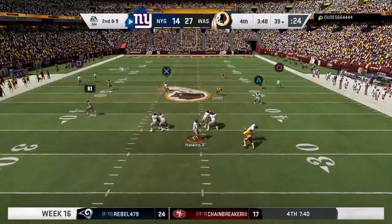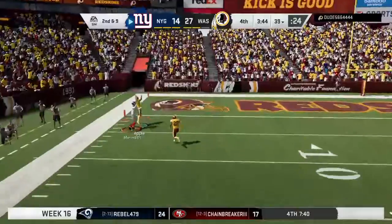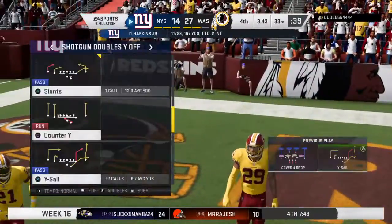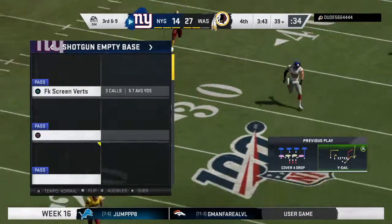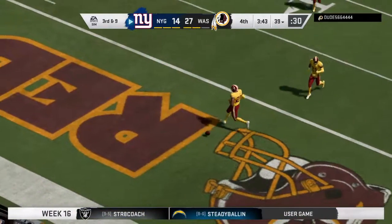To throw again on second down. Haskins, he's going to loft one deep left side here. And that will be incomplete. Tried to dial up the long one way out there, but it'll be third down. This defense was definitely alert to the possibility of the deep ball, and they were more than ready for it.